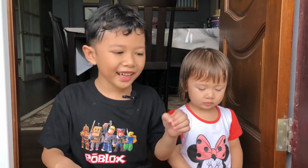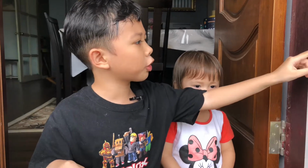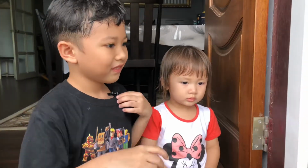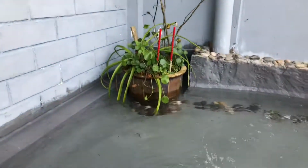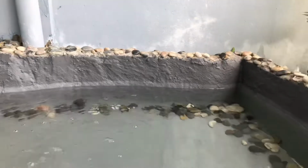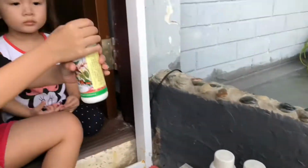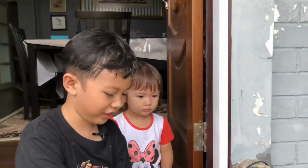And today, I just bought 9 fish from the aquarium shop. And this is my pond. It's so nice because I put some rocks and a vase. Now I'm going to put the antichlorine inside the pond.